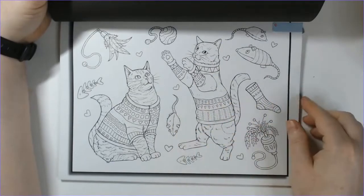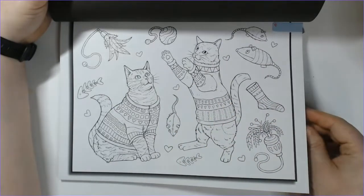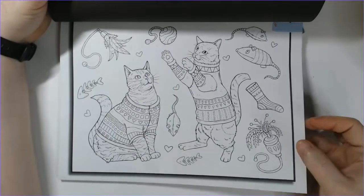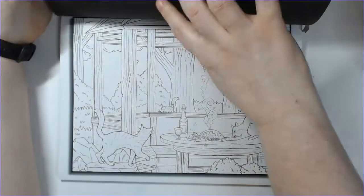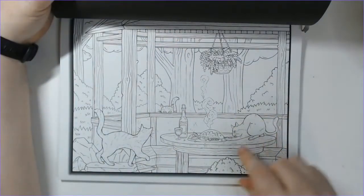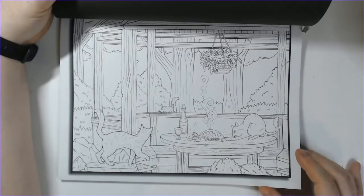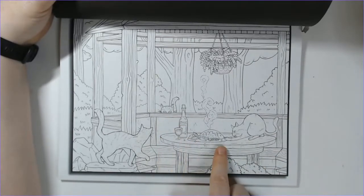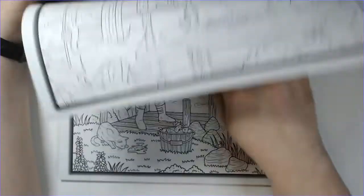Oh, that's a cute one with the little sweaters. That would be a cute one for Christmas, I feel like. I've got it marked. If y'all only knew all the pictures I had flagged. Look at him stealing that fish. And there's one over there looking too. Why would you leave fish just sitting there?